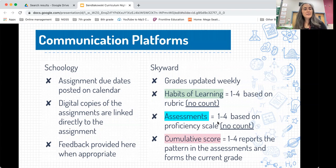Schoology is really meant to be a student tool, accessing documents, seeing the calendar, and then feedback is provided there. Skyward is really the communication tool for the 3 of us. It will have, related to the proficiency scales, assessments, and those can be anything from check-in quizzes to individual assignments. Sometimes those would be assessed on the 4, 3, 2, 1 scale related to, again, the energy concepts for this unit and modeling.